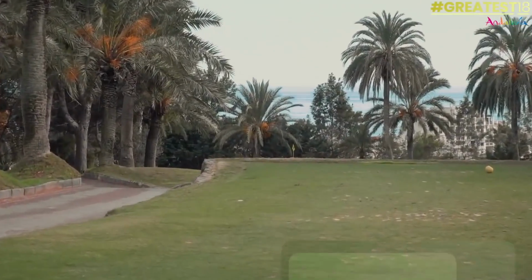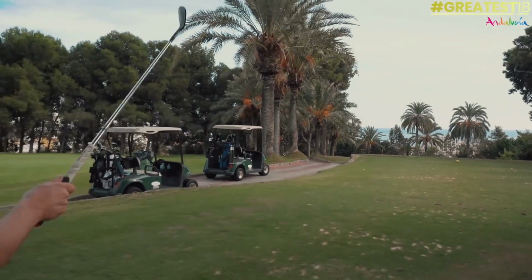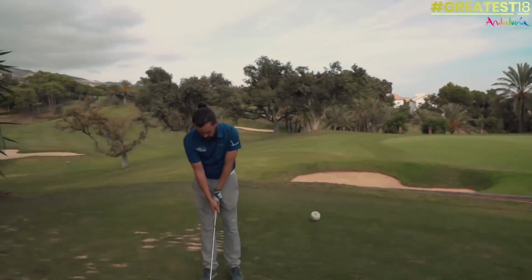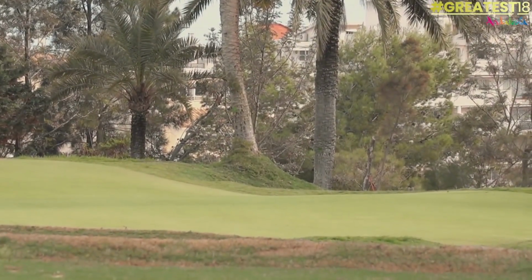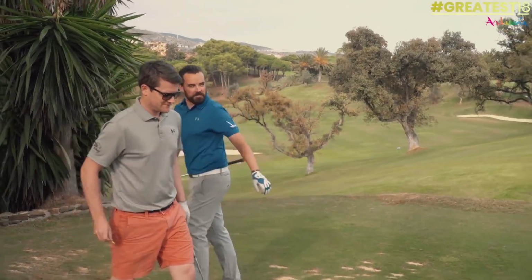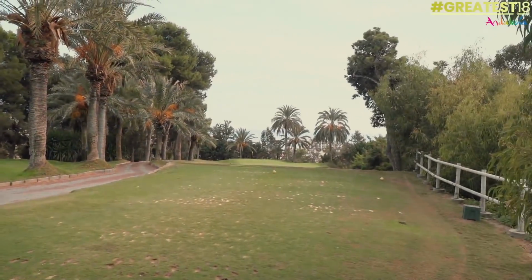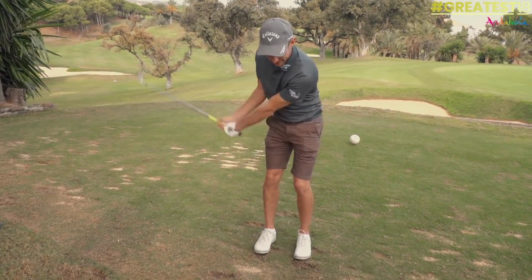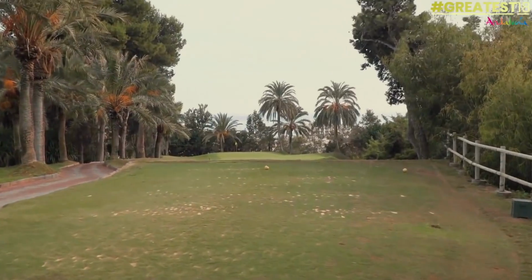Lovely little hole. We're all big fans of this one. Can't quite see the green. It's 100 yards. Beautiful. Rory's got a 50-degree wedge. Good control. Long. Little wedge. Oh, no. We nearly hit the tree. Birdie putt. Little wedge for Coach. There's the guaranteed birdie.